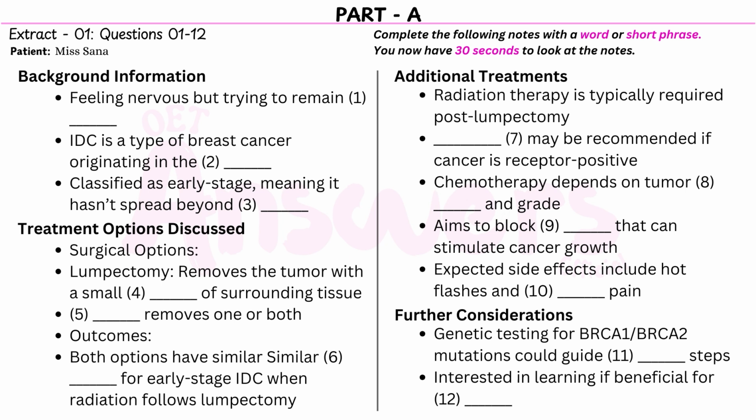There are a few primary approaches we can consider. The first option involves surgery to remove the cancerous tissue. Many patients opt for a lumpectomy, which removes only the tumor and a small margin of surrounding tissue, while others choose a mastectomy, where one or both breasts are removed. Each approach has different benefits, so we can discuss these in depth based on your preferences and comfort level. What would be the difference in outcomes between a lumpectomy and a mastectomy?